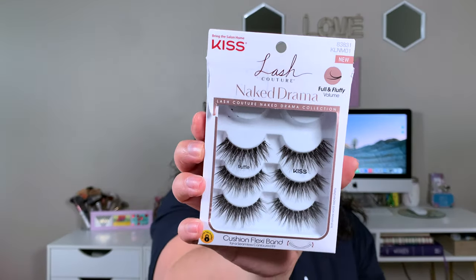the lower lashes. And I'm emphasizing the lower lashes because I do still love my everyday lashes, my Salon Perfect 614s, my Kiss number 01, my Kiss lashes in 01, and my current favorites are the Lash Couture Naked Drama Kiss lashes in Ruffle. So these are what we're gonna be applying today. We will get back to talking once I have mascara and lashes on.